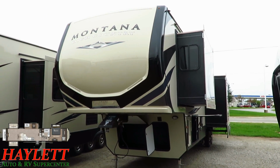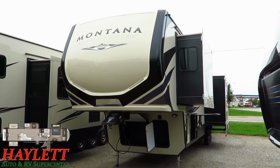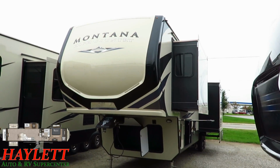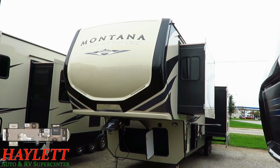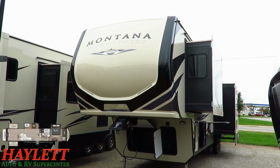Like, they own their own paint shop, and they bought the old Newmar diesel pusher full body paint shop to use exclusively for their nose caps. They paint so many nose caps, they needed an entire diesel pusher shop to do it.